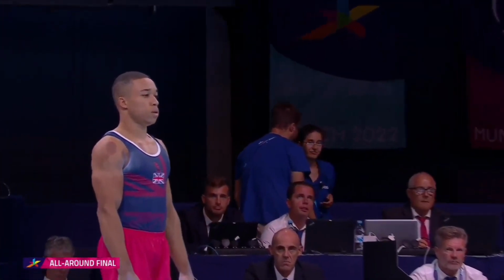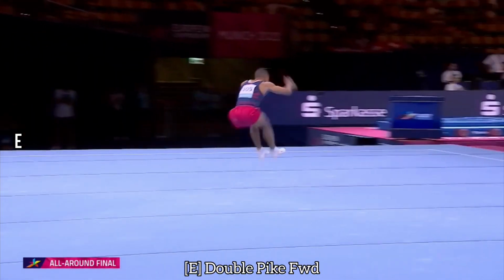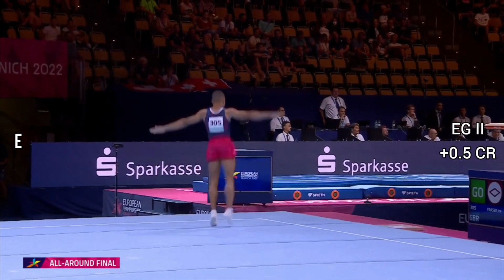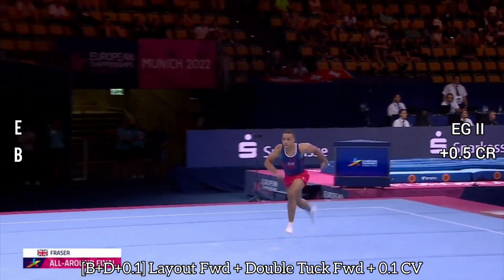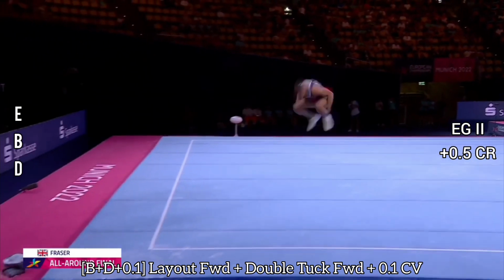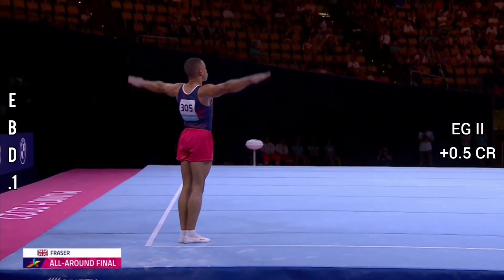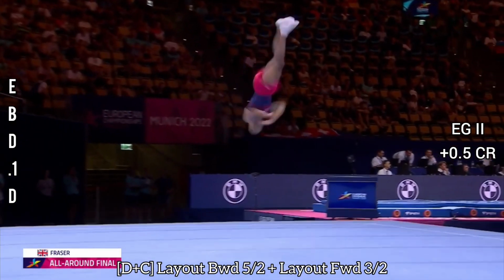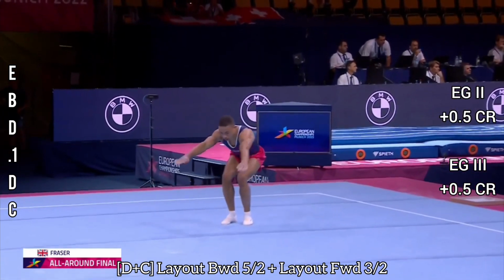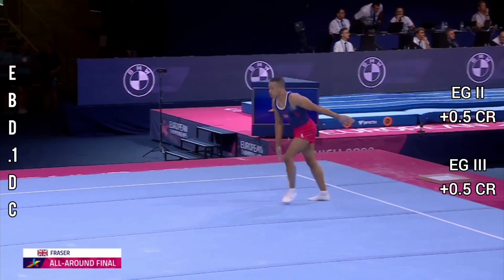And now to Joe Fraser, the other gymnast from Great Britain to be doing the all-around. He has had a bad injury spell lately. Calm beginning though, front double pike, front layout, to double front in the tuck position. Two and a half to one and a half twist going forwards.